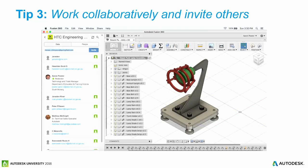All right, I encourage you to work collaboratively and invite others to your project. Now in Fusion, it's very easy to do. You can either do an A360 or Fusion 360. Open your data panel. Where it says data there, click on people and type their email address in here. And if we go down here, I can see who I've invited. So I'm the moderator, it will tell me, and I have access of who I want to keep in my project at any time.